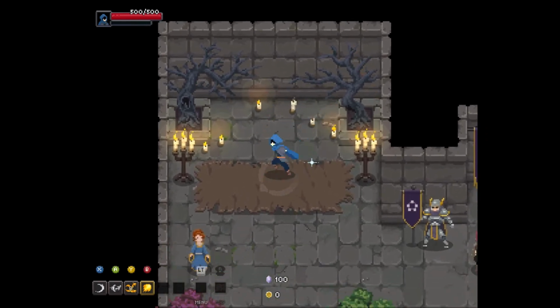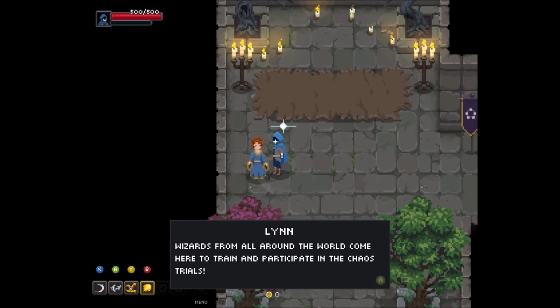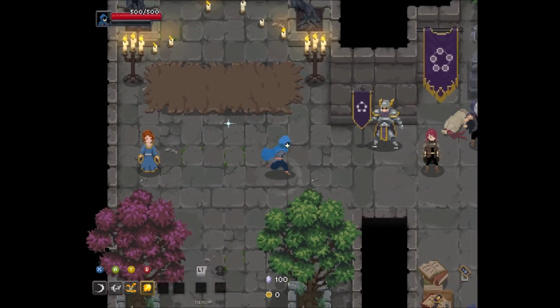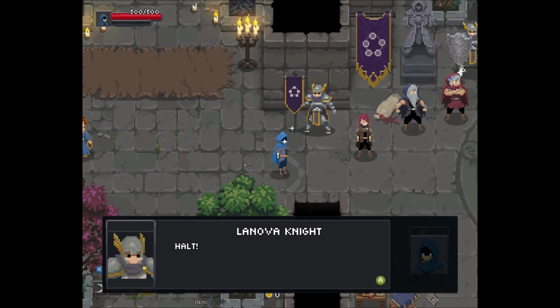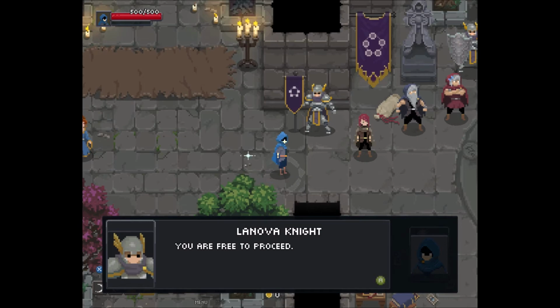Okay. I just walked into that and exploded. Lenovo Plaza is always so lively. Visits from all around the world. Yes, from all around the world come here to train and participate in the Chaos Trials. Halt! Only wizards who have been invited to participate in the Chaos Trials allowed past this point. Oh, you're the last minute entrant. The council has informed us of your arrival. You are free to proceed.